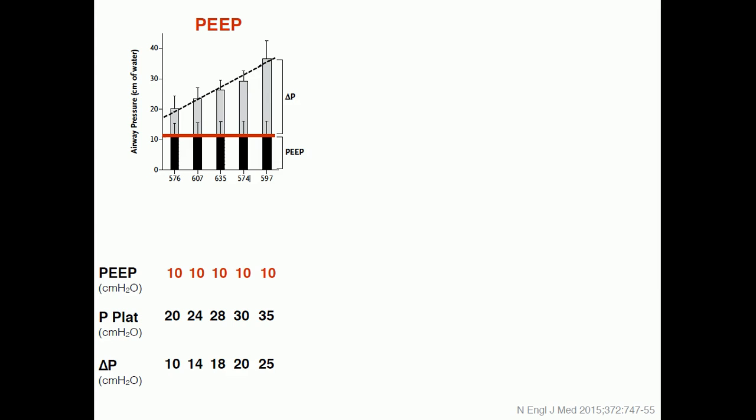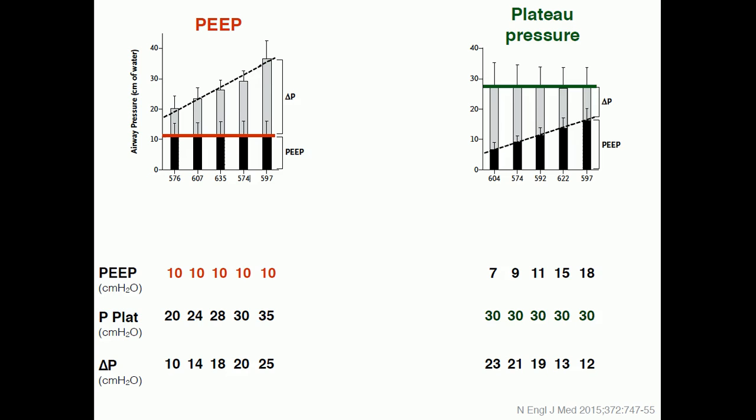So in these first cases, the PEEP is kept constant, but there is an increase in driving pressure because of an increase in plateau pressure. The second situation, at this time you have a constant plateau pressure, but an increase in PEEP.